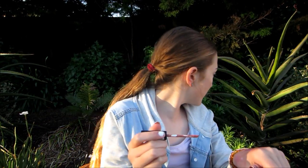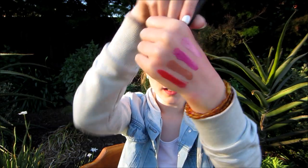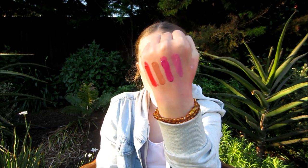Amazing. Then I have Nude Matte Lip Cream, which is just a general nude. It's not my favorite, but it's nude. The last one is in Pillar Box Matte Lip Cream, which is just red. So that's one layer, and then two doesn't really help, it makes it look like that.